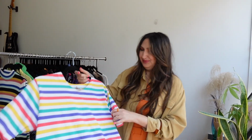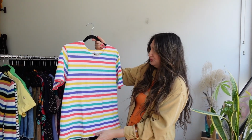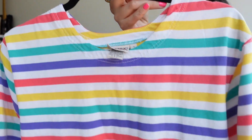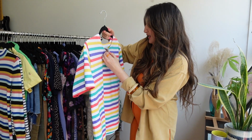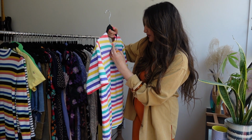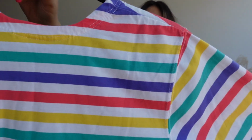I want to start with one of my favorite pieces. Don't save the best for last. This is a vintage t-shirt with all of these beautiful stripes. It's a size small, so I feel like this is kind of unisex, but I believe it's a cotton blend. So I thought this was really cool.